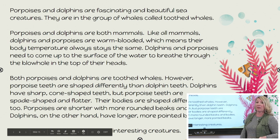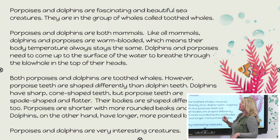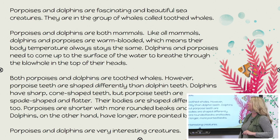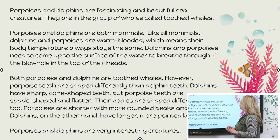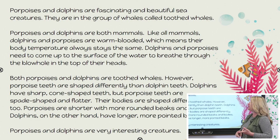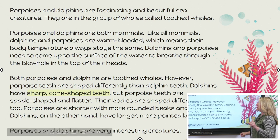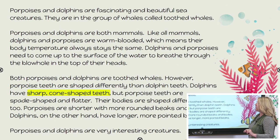So looking back at my passage again, we came down to here and it started talking about "however." So that's another signal word for Mrs. Schreiber to know that they're about to tell me something different. So the next sentence says, porpoise teeth are shaped differently than dolphin teeth. Dolphins have sharp cone-shaped teeth. Okay, so dolphins have one kind of teeth, but porpoise teeth are spade-shaped and flatter.